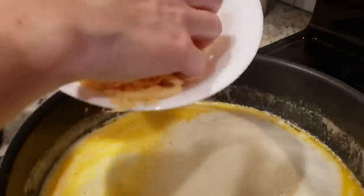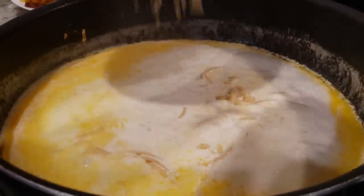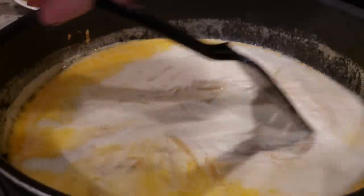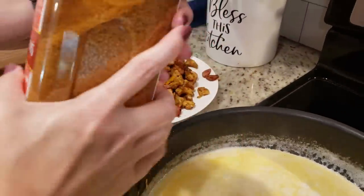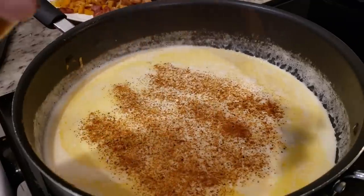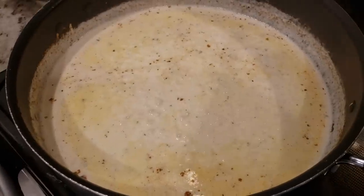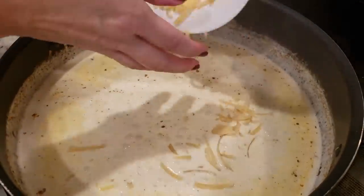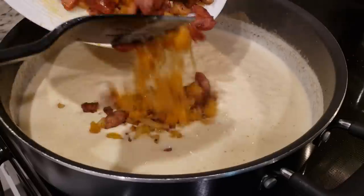Okay, I've got a whole block of Parmesan cheese. I'm gonna add it in and let it start melting. I'm just gonna add a little bit at a time and just make sure it melts down. We're also gonna add some Cajun seasoning to our Alfredo sauce. Almost melted, so let's add the rest of it. All of our cheese is melted.